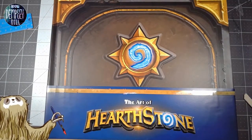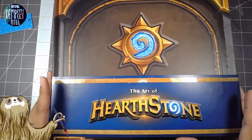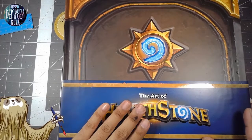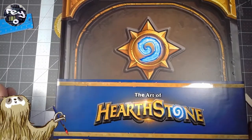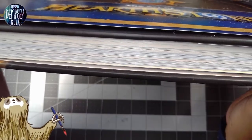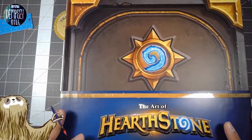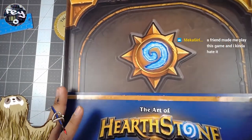Here, let's set this stuff aside, and let's browse through Vanilla's favorite genre, the Art of Hearthstone. I did take a look at this. Again, this was at the dollar store. It was $5. It wasn't actually $1, but this is a real legit art book. It's thick AF.